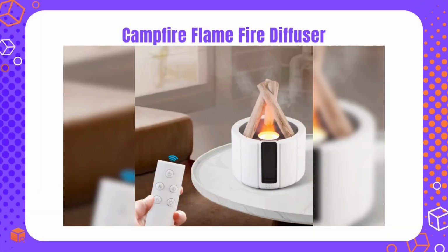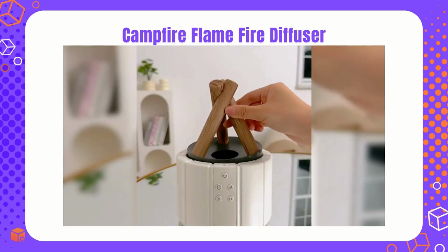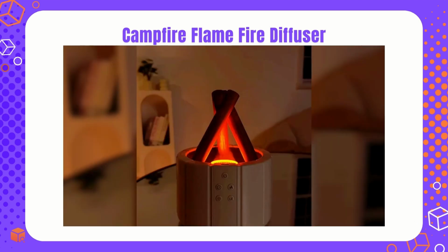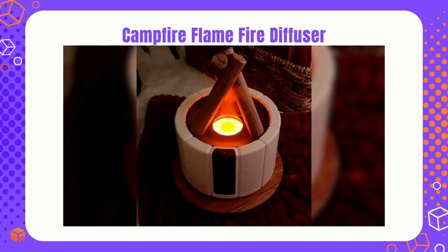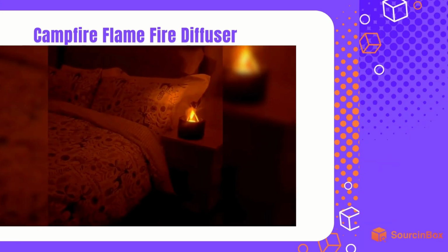This item has a realistic campfire look and humidifying functions, meeting customers' demands for novel and multifunctional home products. Its convenient remote control and auto power off without water attract a wider customer base.